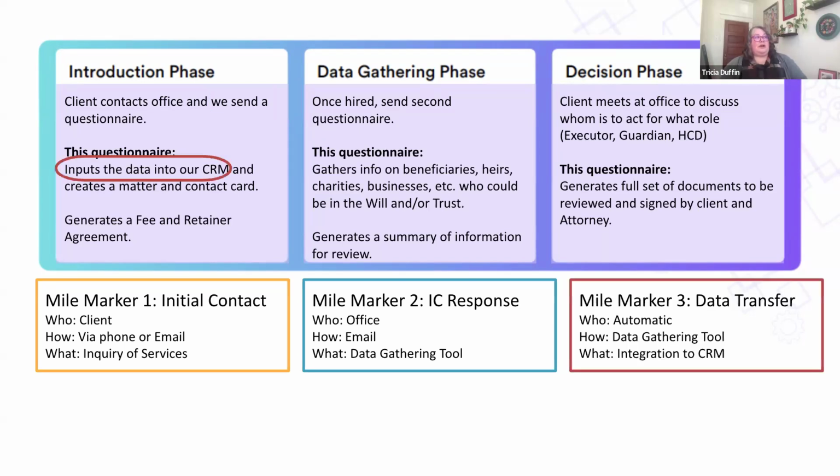My third mile marker is going to be inputting that data into our client management system. So if I'm inputting this data into our client management system, that will then go into our data gathering tool, I want it to automatically input that. I don't want to re-enter that information into that client management system. I would like it automatically to do that. So what I need to do is create an integration from that data gathering tool to a client management system. That's important to me because that saves time, right? We want it to be automatic.